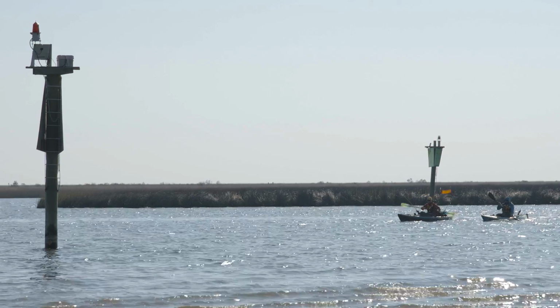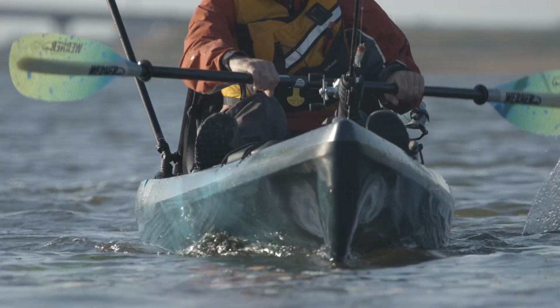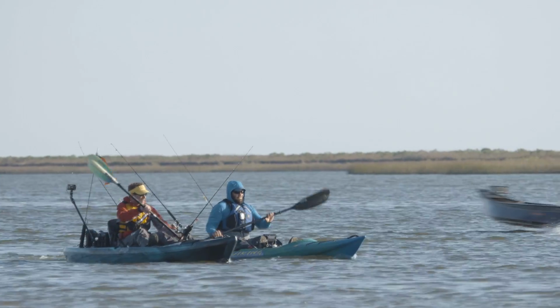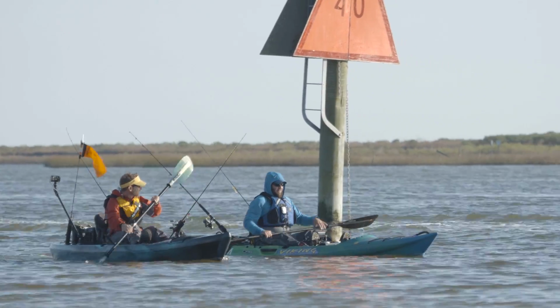returning. If you have to cross a boat channel, make sure you do it at a right angle to the channel as quickly as possible and stay together as a group. It's also important to recognize that due to the small size of your kayak and your speed limitations, you should take actions that assume other vessels don't know you're there.